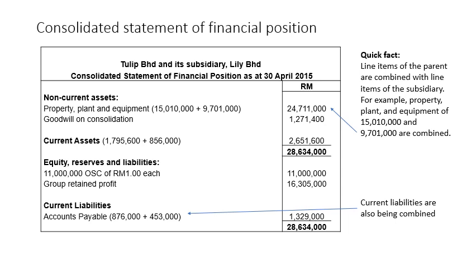So from here we have prepared a full set of consolidated statement of financial position for Tulip Berhad and its subsidiary Lily Berhad as at 31st December 2021.